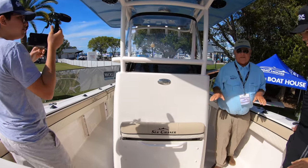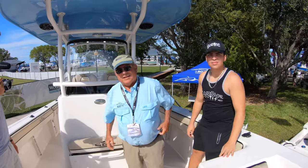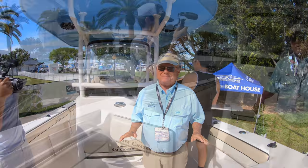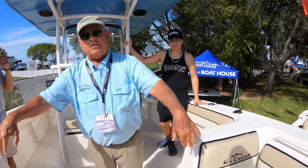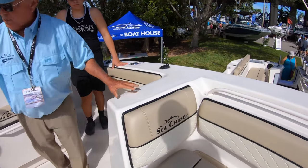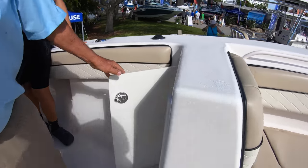Can I show you guys some stuff? Sure. Can I record you? Sure, I don't care. Okay. Nice. So a lot of boats have the plug-in backrests for the seating up front. Here, you can see we built in these bulkheads with storage inside on both port and starboard.